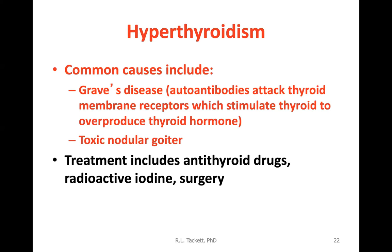Okay. All right. So here's what we're going to cover today. We're going to finish up on thyroid, which should not take us but just a few minutes. We're going to focus on hyperthyroidism. And then we're going to move to drugs used to treat diabetes. And then following that, we're going to move to drugs that are used as anticonvulsants. And so we will cover that.